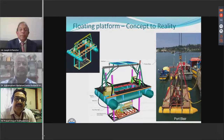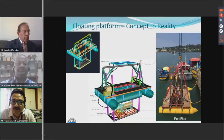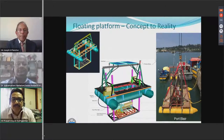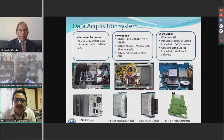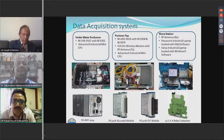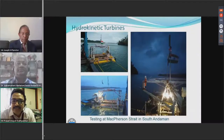But in Andaman, we had to make a floating platform for the turbine. You can see here that the actual turbine is installed at the bottom of the platform, and this platform floats using these four buoyancies. So essentially, this whole thing was designed here in Chennai and fabricated in Port Blair. A comprehensive data acquisition system also had to be put in place. And then we tested this turbine in MacPherson Strait in South Andaman.